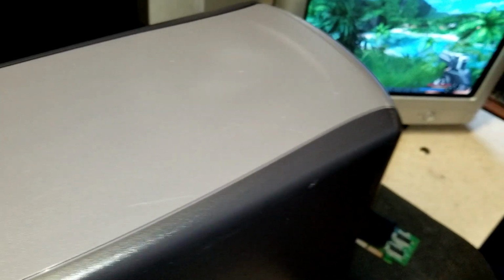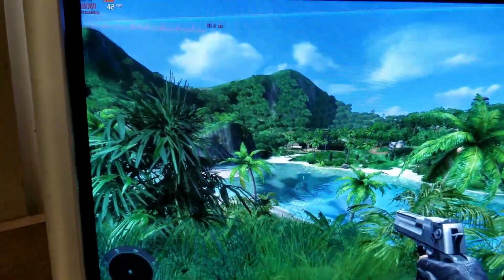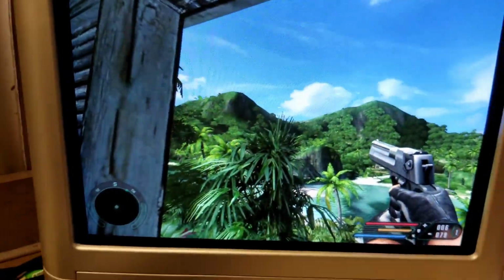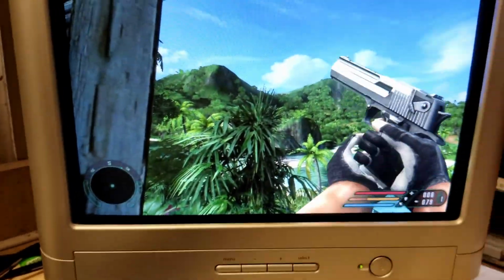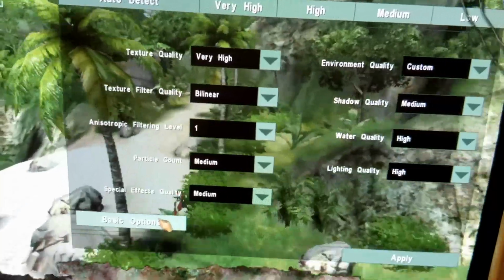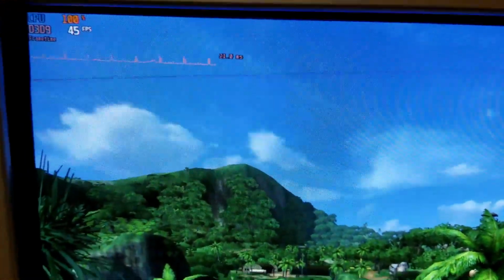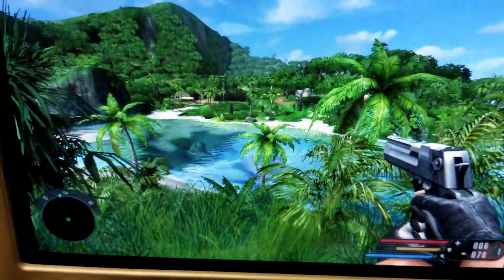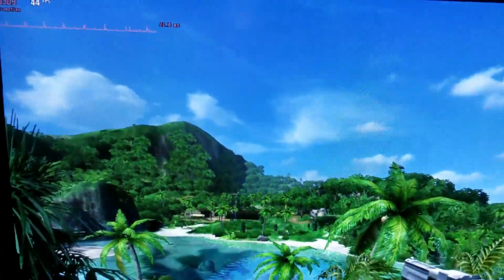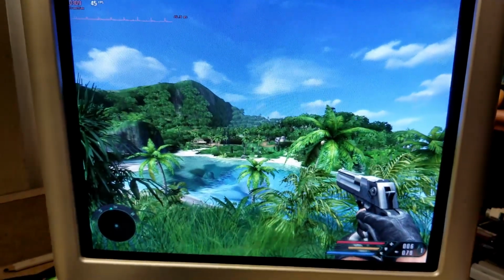Let me show you what we got going on here on the screen. We're on our 17-inch CRT, 1280 by 1024, and you can see textures are very high, everything else is medium and high, and currently we're doing pretty good. We're well above 30 FPS sitting here, looking out over the water with all the vegetation. The CPU is of course at 100%. The CPU is going to be the bottleneck on this system since the GPU is considerably newer.